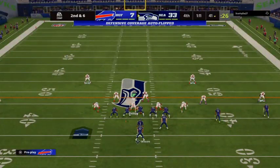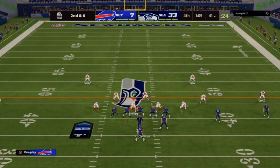Following the pickup of 4, here's second and 6. Watch right. Watch right. I got you. I got you, son. You're all mine. You're all mine, baby.